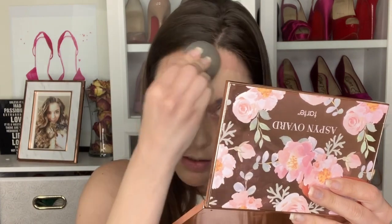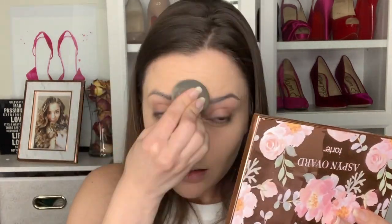Wow. Immediately after the first few swipes, this is so much more yellow than the MAC Pro Longwear that I am used to. So we will see how this turns out. It's going on smooth, but I do feel like it's kind of thick. I very much feel like it's sitting on my skin and not really blending into it. I feel like it's making, this is so mean girls of me, my pores look huge. It's definitely not as yellow once it's all over my face as it felt before we had any color on.